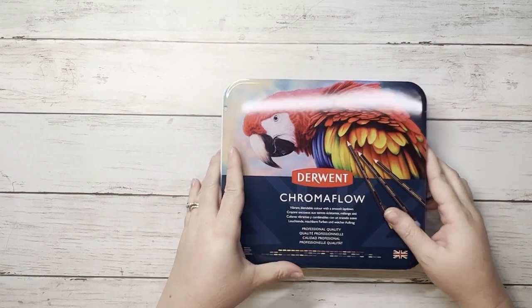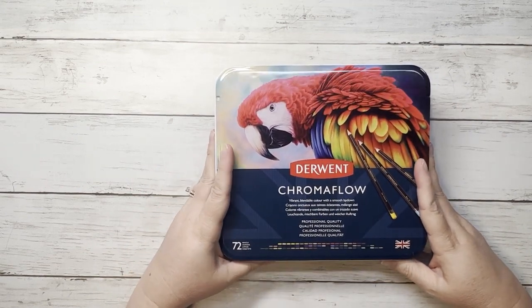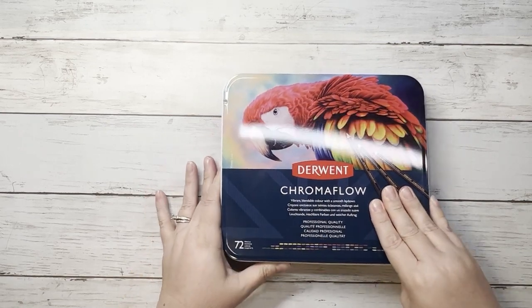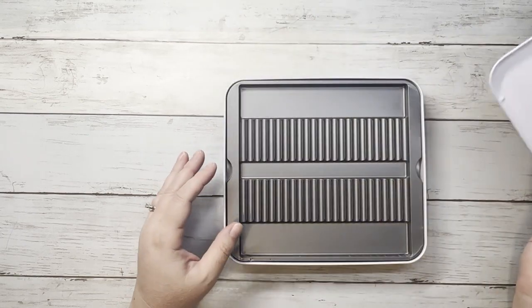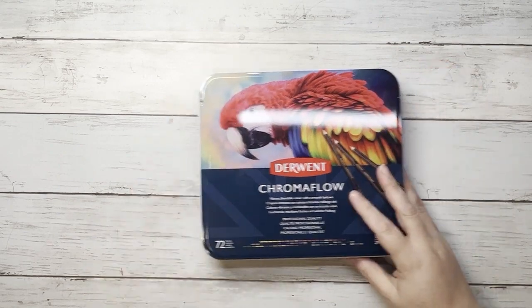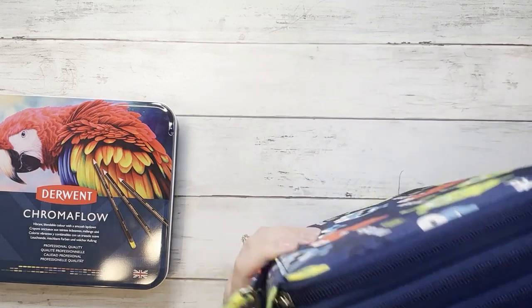Then the rest of it I purchased. Since we're finishing pencils, I'm going to finish. I have two more sets of pencils. These I just got the other day. Someone had posted that they were on sale on Amazon US, and I got them for $60. These are the Derwent Chroma Flows. They come in a tin. They're not in here. I put them with my Color Softs. So that is not a new case. This is an older case here.